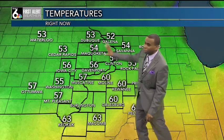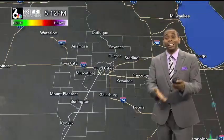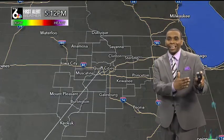Now, you can really see the weather setup going on now. So take a look at the current temperature map. It's almost like a boundary showing up on the region. You can see we've got 50s, low to mid 50s across the north. And then as you head farther south, you get into the 60s, close to 70 degrees. And that's a sign that we're seeing that boundary kind of backing back into the area.